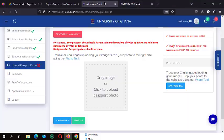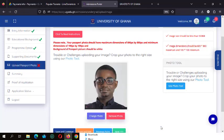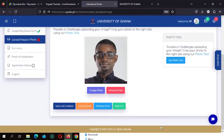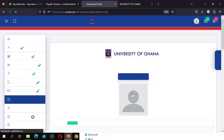So when I'm done downloading the image, I go back and click on drag image or click to upload passport photo, and I click on my new cropped photograph to upload the correct dimension. When I'm done, I click on save and continue, and the information is saved successfully. I also click on continue to my application summary.